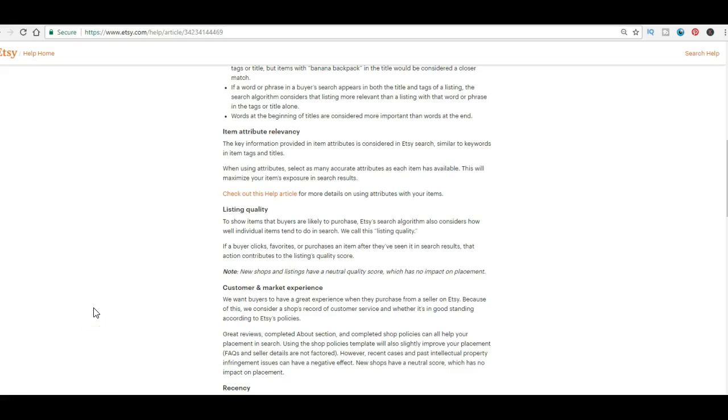And that is according to Etsy's page. So that's on their website. They are giving these rules and they're letting you know how their algorithm is pretty much running. Now, the next thing that you want to consider when you want to get more sales with Etsy is the listing quality.